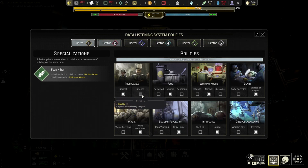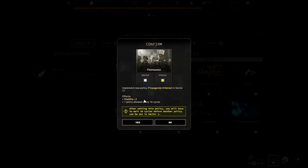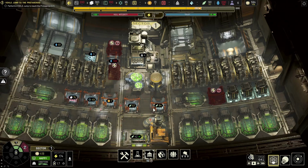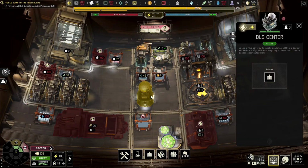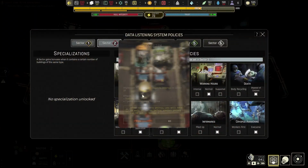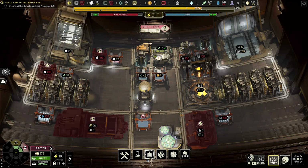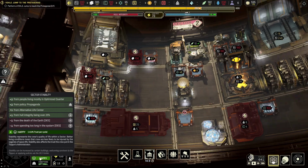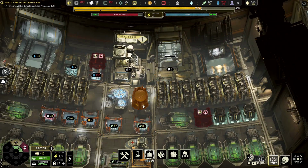And the first thing I'm going to do is turn on propaganda because that's going to give me a stability +2 every cycle. Basically, we're just going to tell them that Dolos is the best thing in the whole wide world, and we're going to do it in both of them. So now we've recovered quite a bit. We're now up to +4 a cycle in both of these. It's one of the quickest, easiest ways to go.